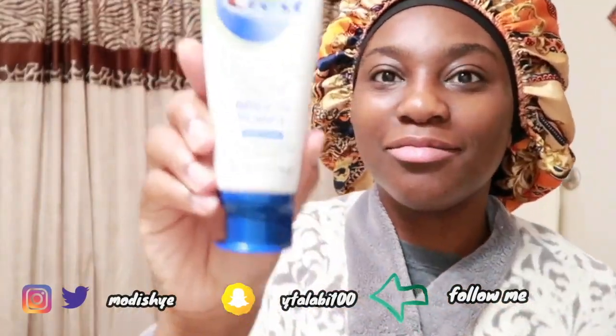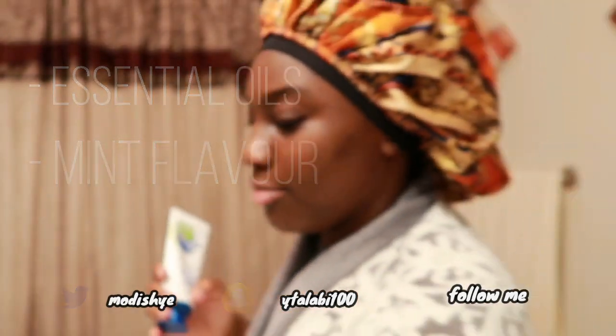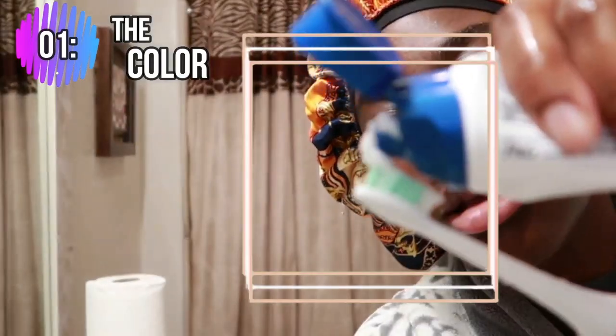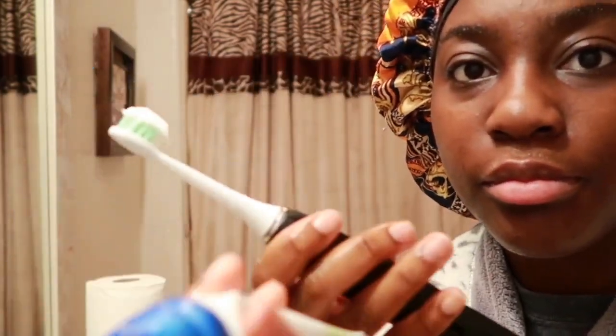Firstly, this toothpaste, according to the package, is infused with essential oils and mint flavor to provide long-lasting freshness. And what I found interesting is that the color of the toothpaste is white and not green. Most mint tubes of toothpaste show the green color, but this one doesn't. It was just an observation. It doesn't take away its cleaning abilities.